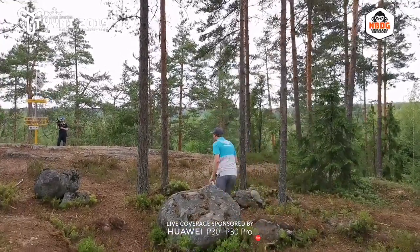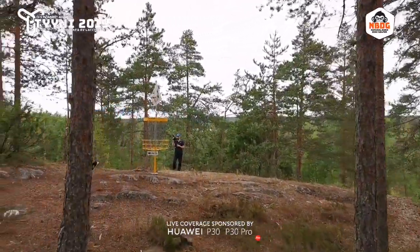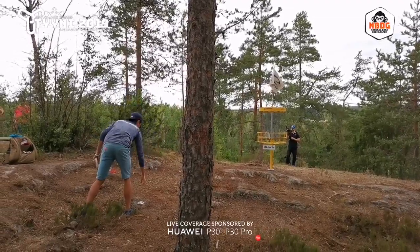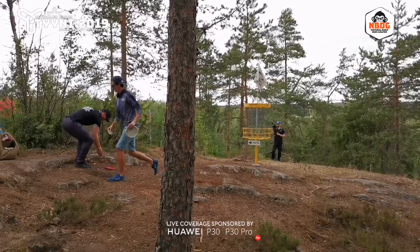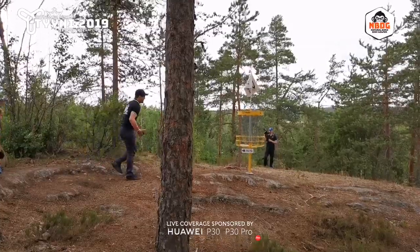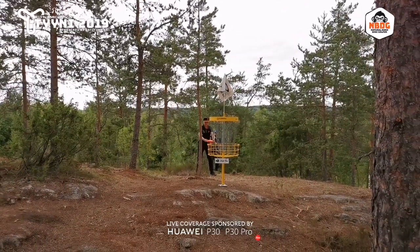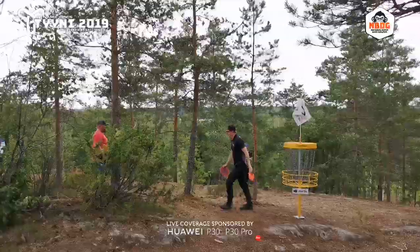Simon putts in beautifully from just inside 8-meter range from between those two pine trees. That was a very nice looking putt by Simon. Eagle is up next. Eagle cleans up an easy 3 from about 4 meters. Ditto for Eirick, nice birdie. And Leo is left with the final 2-meter cleanup for his birdie 3 here on hole number 12.